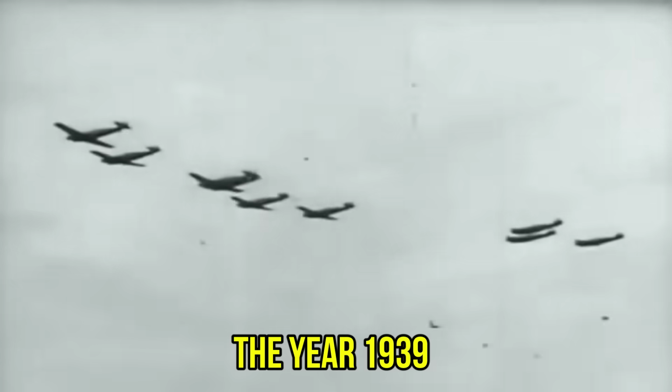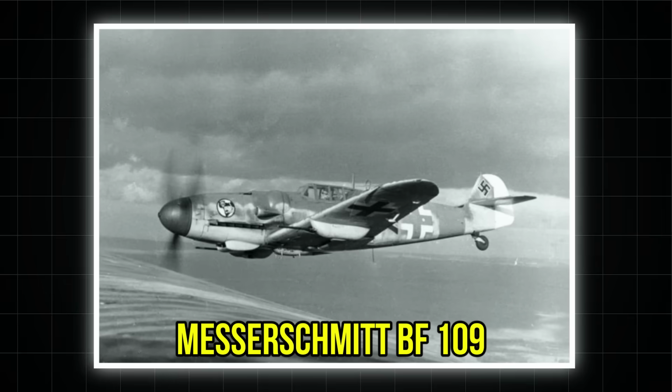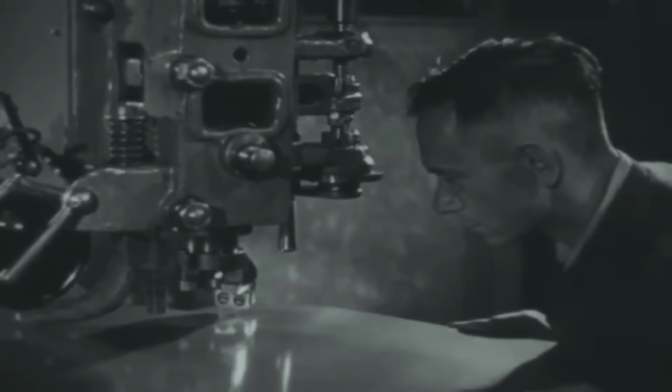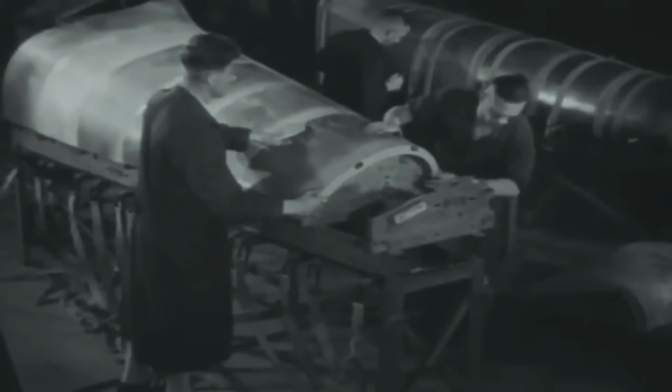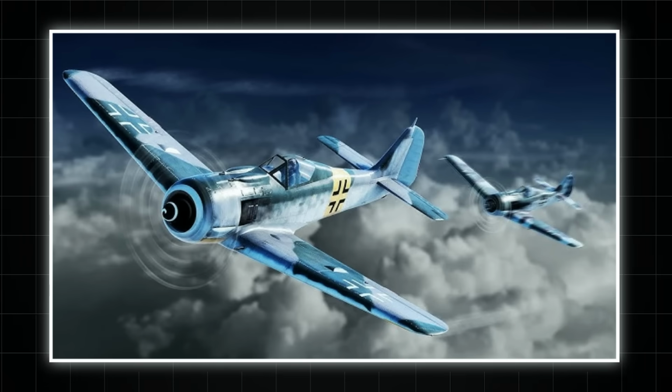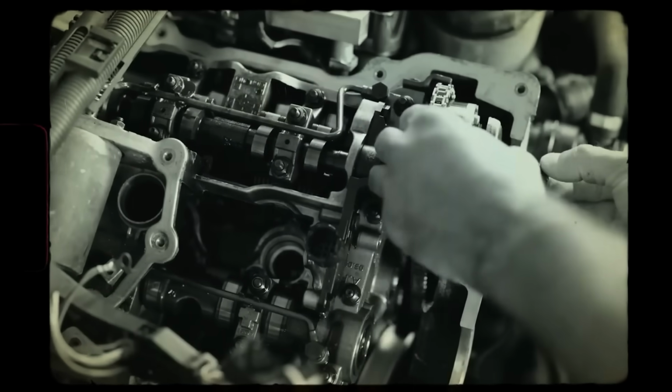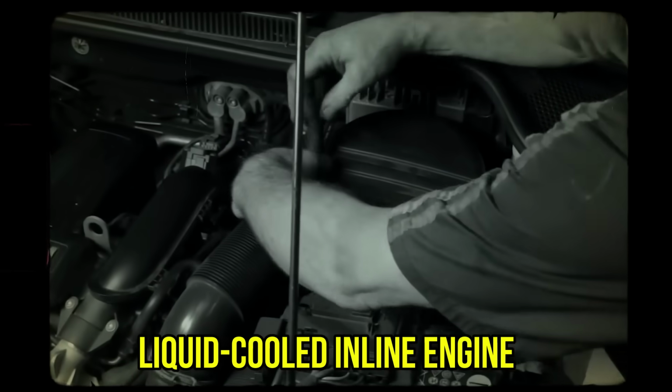The year 1939 had seen the Messerschmitt Bf 109 reign supreme, but by 1940, British Spitfires and Hurricanes were catching up fast. The Luftwaffe High Command knew they needed something revolutionary, not just an improvement, but a leap forward. Enter Kurt Tank's radical FW 190 design, which demanded an engine unlike anything Germany had produced. The air-cooled radial concept flew in the face of conventional German wisdom that favored liquid-cooled inline engines.